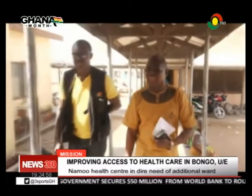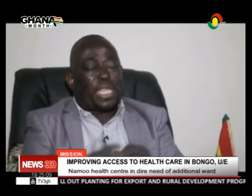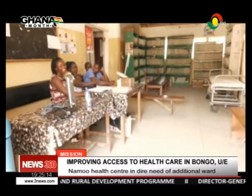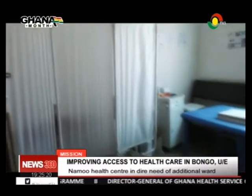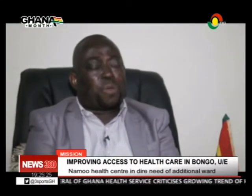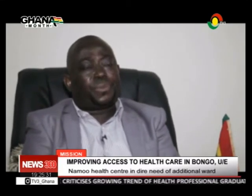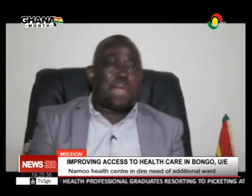The Assembly is strategizing to deal with the challenge. Nammo people will be lucky because we have made preparations and serious budgetary allocations to expand the facility in that community. Health is important, and we are going to, as quick as possible, go to that community to expand that health facility. We are going to ensure that we provide at least a 10-bed capacity ward for them. That will not be enough, but we are doing little by little, and I believe that with time, we shall overcome all these challenges.